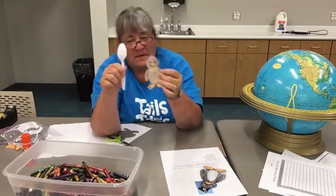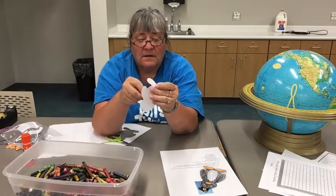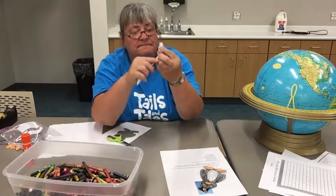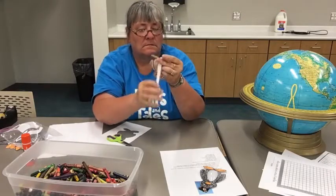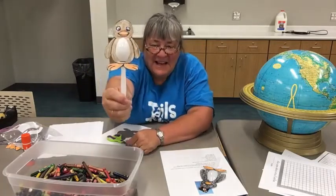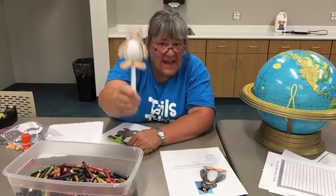And now, this part, the underside part of my spoon, is going to make the penguin's tummy. So I'm gonna slide my spoon right in there in the slit, and pull it through. And there it is. My penguin has his tummy. He's perfect. You know what? If you want to leave it just like that, it will work.